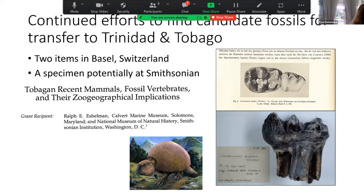First, by noting that we're still trying to find some of these older specimens. So we found these two items in Basel, Switzerland, including this kind of elephant relative tooth. That might be something we could contact them and see if they'd be interested in doing a similar thing where they give us the specimen to bring back. There's also a specimen potentially at the Smithsonian of a glyptodon, but from Tobago, from Robinson Crusoe Cave.